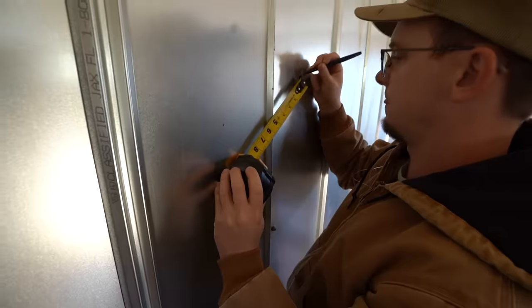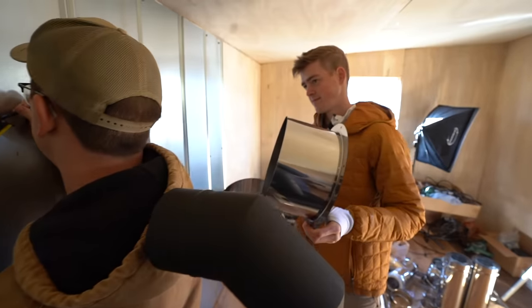4 cold days later, good news came. Tiny Wood Stove Team, thank you. They sent a replacement glass panel within 4 days. So huge shout out to Tiny Wood Stove Team. We're thrilled to have a new glass panel so we can get this build underway. But unfortunately, the biggest issue was yet to come.